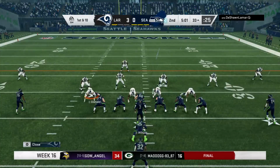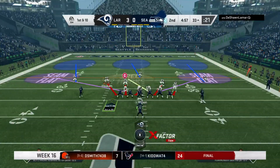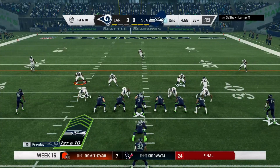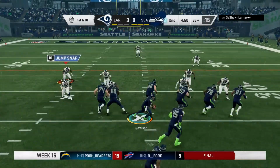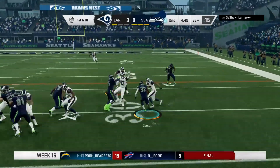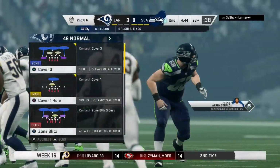So they'll come up now with a 1st and 10 from the 33. They run it with Carson. Works his way inside the 30 on a pickup of 4.